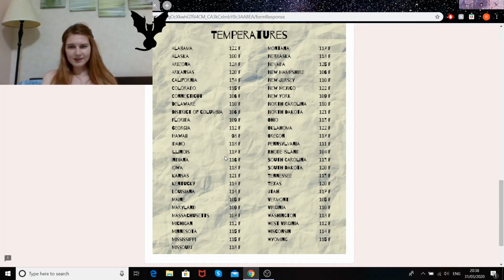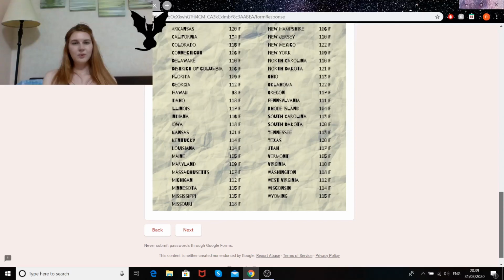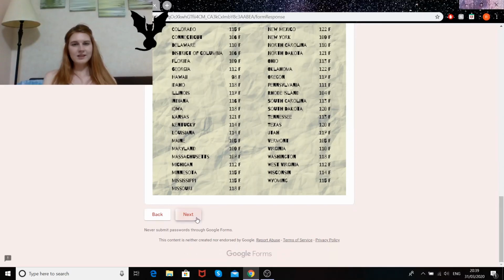What's a hot place? I don't know. Texas? I don't think that's even a thing. Oh, it is. Texas, 120. Oklahoma is 122, so is New Mexico, so Nevada 125. Arizona 128. California 134. So far, California is the highest. Okay, so we have minus 80 and 134, and it is Alaska and California.